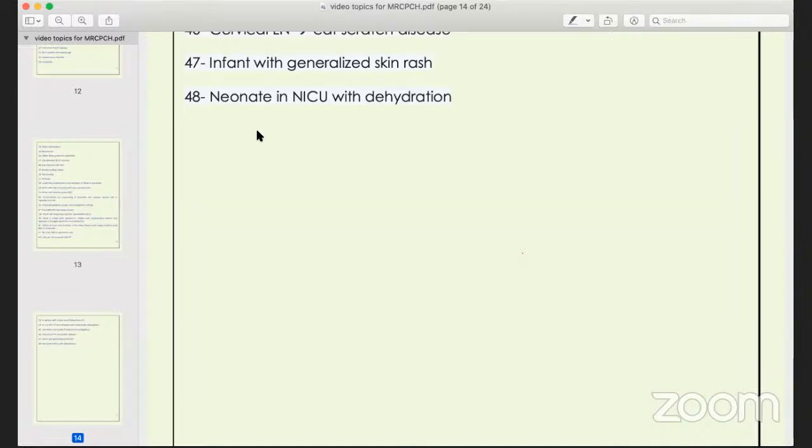One third is given in the first 8 hours and two thirds in the next 16 hours. This is the deficit along with maintenance fluid. So these are the replacement, and also we will replace the fluids for the ongoing losses as well.